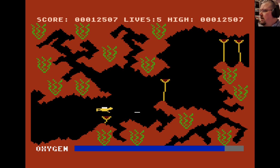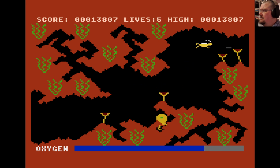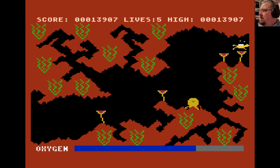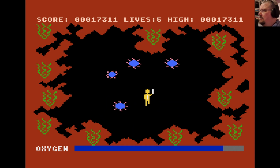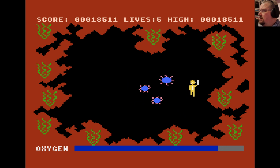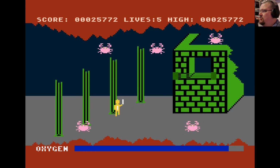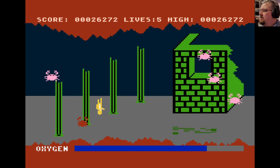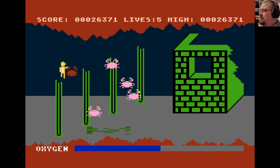And you've got to do all this against the clock. So you've got to do it all before your oxygen runs out. And then you get a big bonus depending on how much oxygen you had left. After a few stages of that, you have this stage here. Actually, grabbing the bubbles in that stage will give you a bit of extra oxygen. Which means you can sort of actually maximise your bonus if you are careful about it.